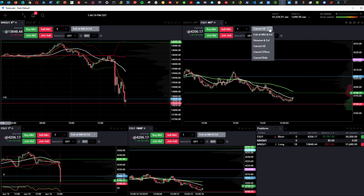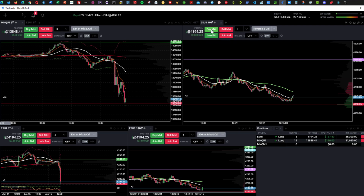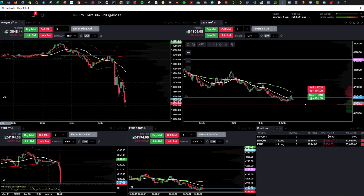And I am seeing this where we need to reverse this. Order filled. So we'll reverse that. Order filled. Order filled. Reverse on the ES. Order filled. And buy there. Get picked up there, buy there. And get picked up there.